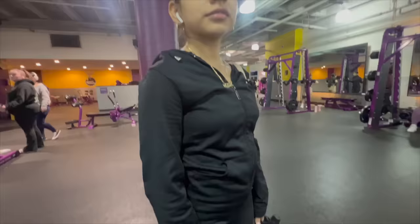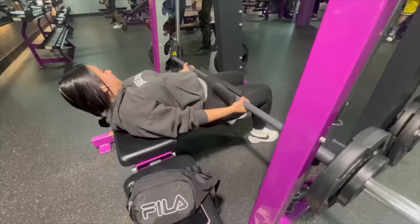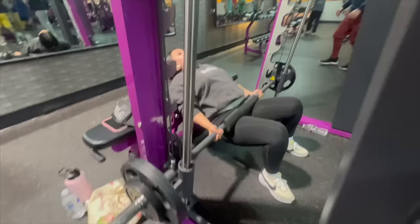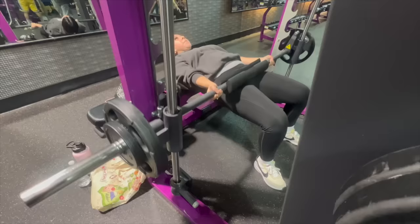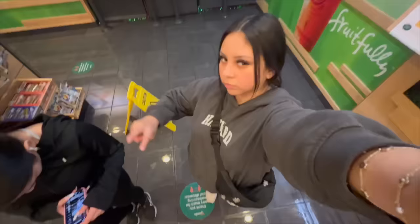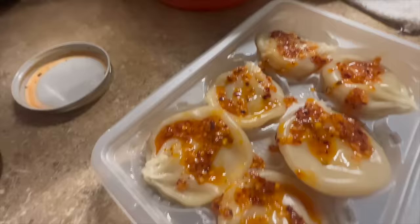You got away from a machine. Problem. We worked out and this is what I'm eating. Hey! They're from Shein.